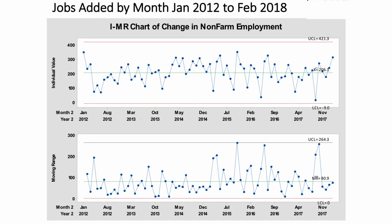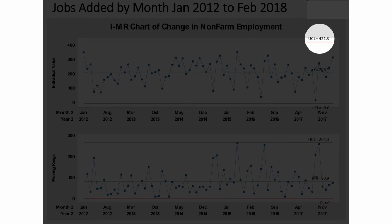Okay, so let's just hypothetically, just because I think it's interesting, say for instance next month we had 450,000 jobs added. What would that tell you? How do you see that? If we have a number that goes up above that 421,000, 430,000, 440,000, what that says to me is that something has happened in our economy that is a phenomenon well outside of what's been going on the last 5 years.